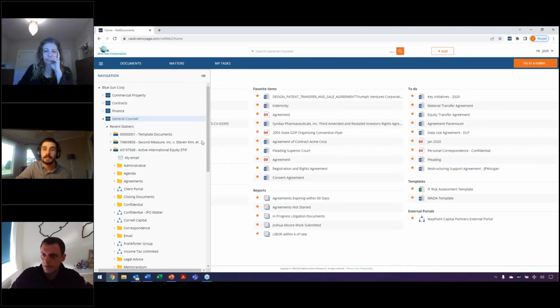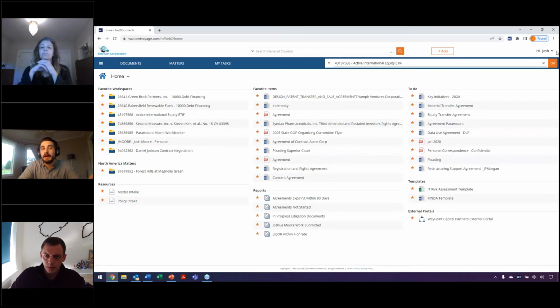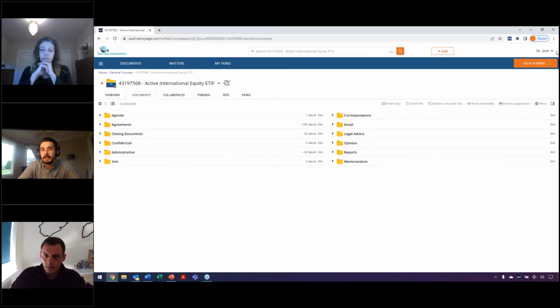But there's an easier way to do it. And that's on the top right corner. There's this shortcut. Go to a matter where you can type in what legal matter you want to go to. Simply type it in, and it's a shortcut where you're taken to that workspace. Again, it essentially opens the drawer in that filing cabinet.